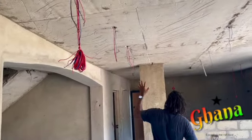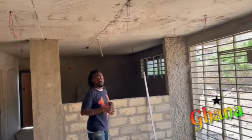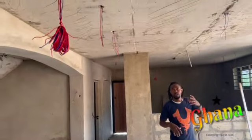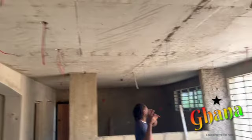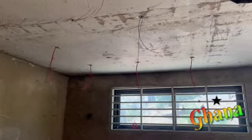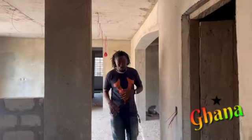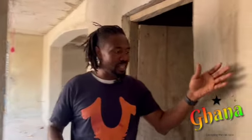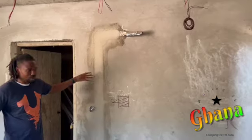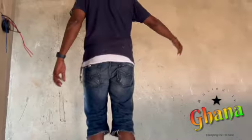When you look up here by the ceiling, you can see all the wires. This is the dining room, so you can see all the wires being run from the dining room to the kitchen. I also plan to have an air conditioner in the kitchen. Why? Because Africa is hot, and sometimes when you cook, it's going to be too hot in the kitchen. Also, right there is another air conditioner on this platform.